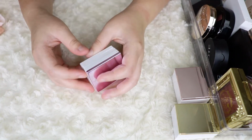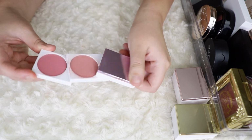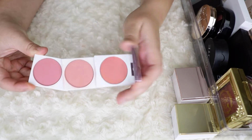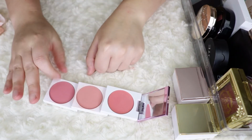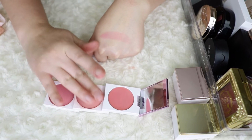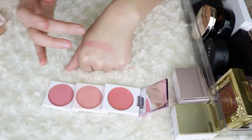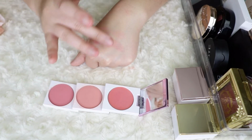And then last from that collection, maybe this is the one I used. I think this is the one. Yeah, this one definitely looks used. So this is the one that I used, and this one's got 3 blushes in it. And I really did like this one. I did use it. I think I like this shade the most, but I think I mixed these two together.